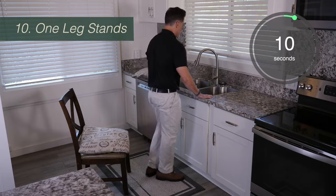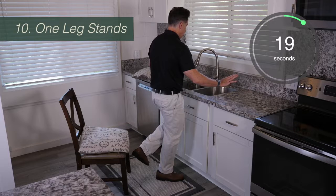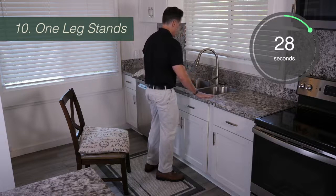So we're gonna stand, grabbing the countertop, shift our weight over the leg that we're standing on so that your hips are centered over that leg. Let go of the counter and try to slowly count to 20.